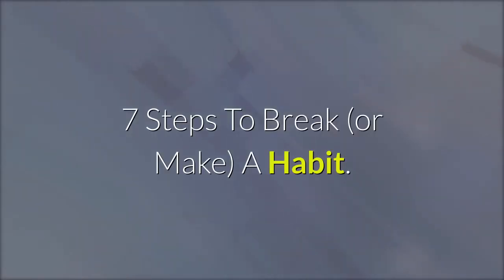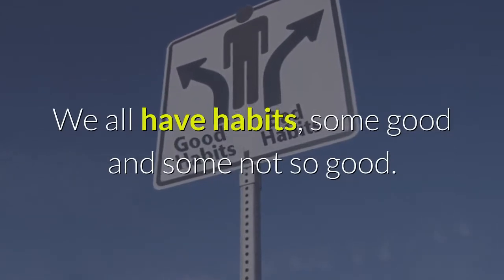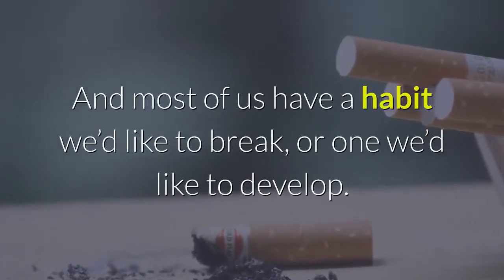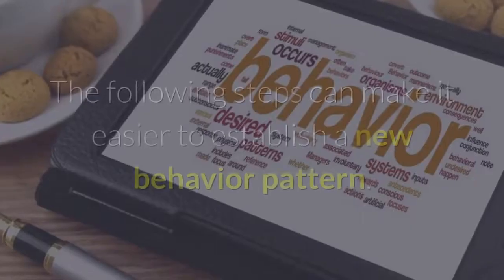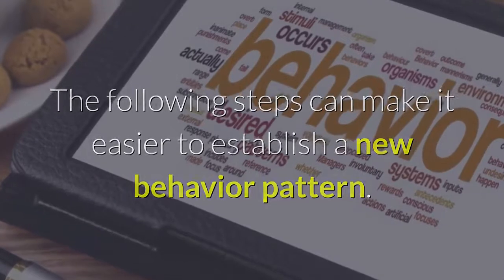7 steps to break or make a habit. We all have habits, some good and some not so good. These are behaviors that we've learned and that occur almost automatically. And most of us have a habit we'd like to break, or one we'd like to develop. For most people, it takes about 4 weeks for a new behavior to become routine, or habit. The following steps can make it easier to establish a new behavior pattern.